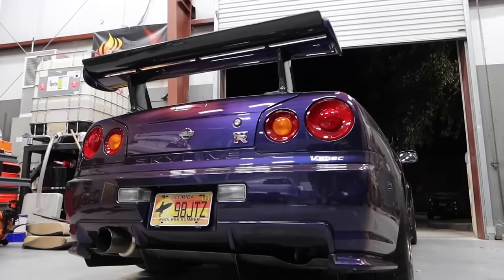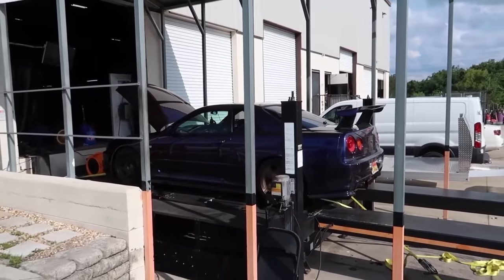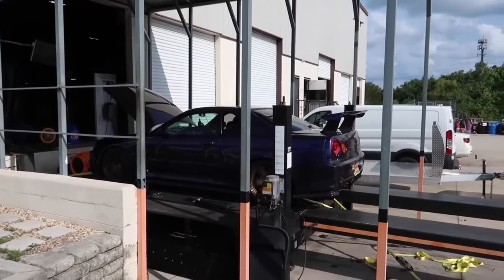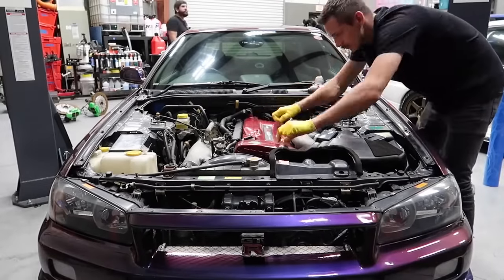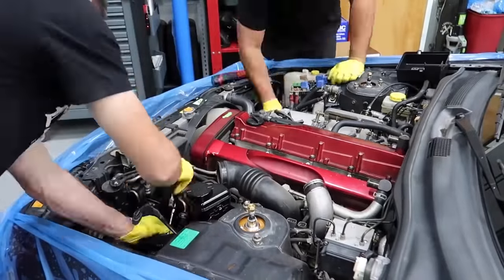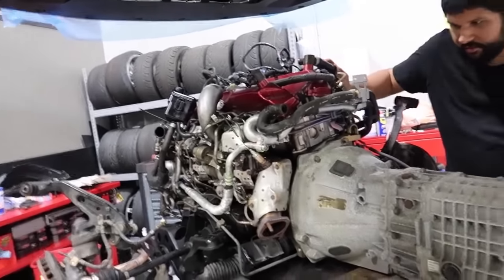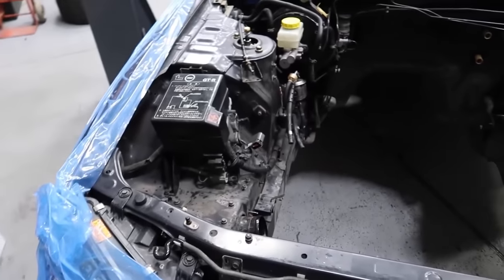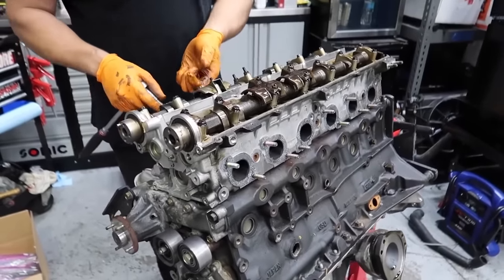Looks so much nicer than the old one too. 350 horsepower. This looks so cool, doesn't it? We're gonna do a lot of really nice stuff, and I wanna have my bay the same color as the car just for it to be aesthetically pleasing. Now, mind you, technically, this is our first RB26 disassembly.